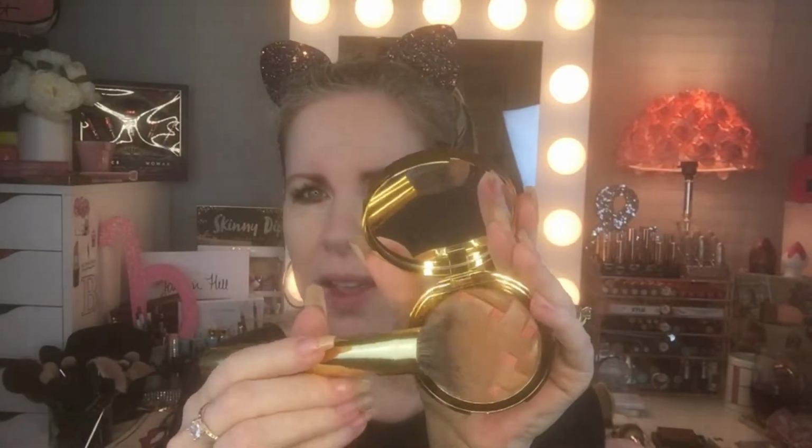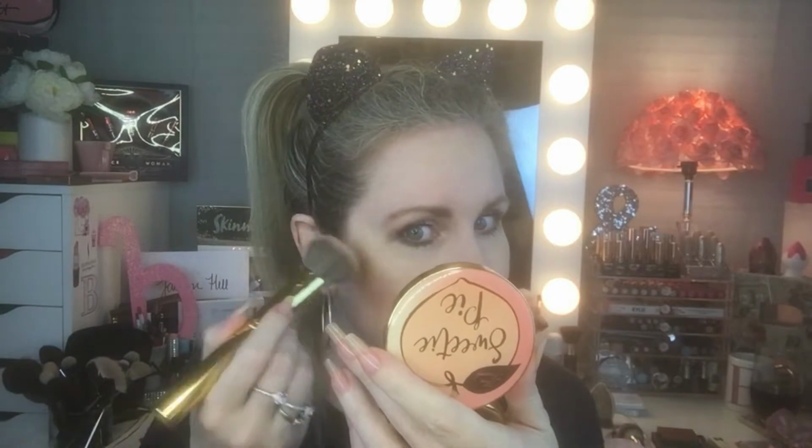And okay, here we go. We are going to swirl it around. I almost don't want to mess up the logo. That's a bad thing I have with some of these. So we have some on there. See how we do. All right, here goes. Oh my gosh. Oh, look at that. It's really pretty. And I was skeptical. I just saw pinks and golds and I thought, how is this a bronzer?